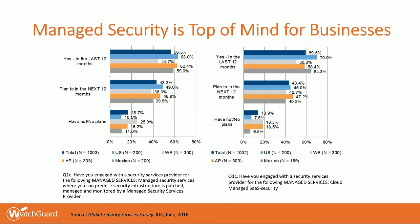And again, this is an important indicator here, especially for the folks on the call, because this is a pure opportunity for our partners to go and deliver managed security services to the customers.